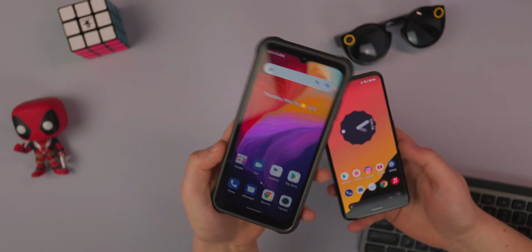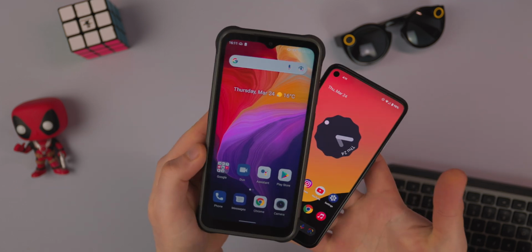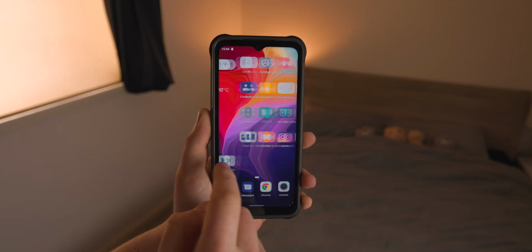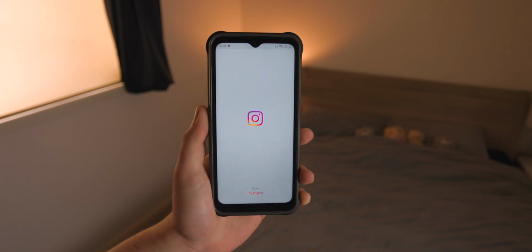I have 29% right now, and it's been on for over 20 days. So pretty much I've charged it once in the past 3 weeks. That is so crazy. But this is the Ulefone Power Armor 14. It's a $150 budget smartphone, and I can say performance is actually pretty decent on this guy.